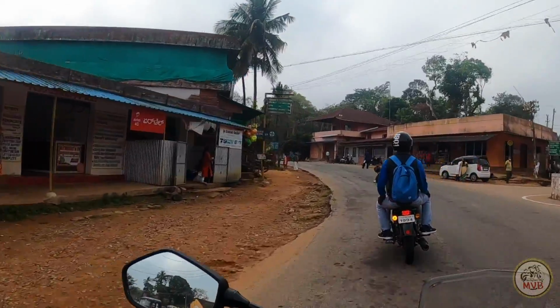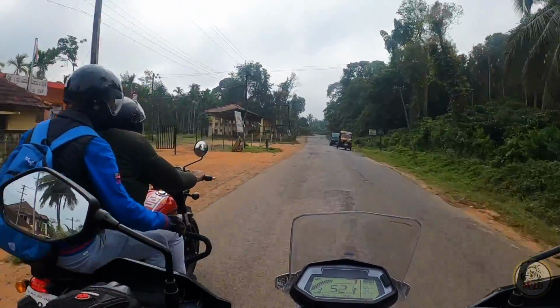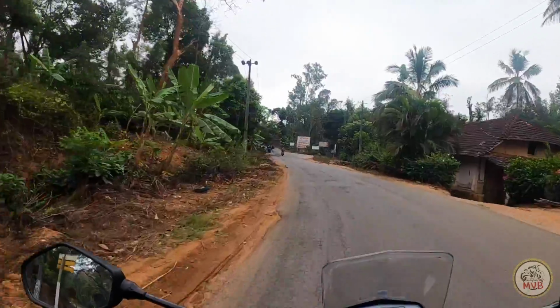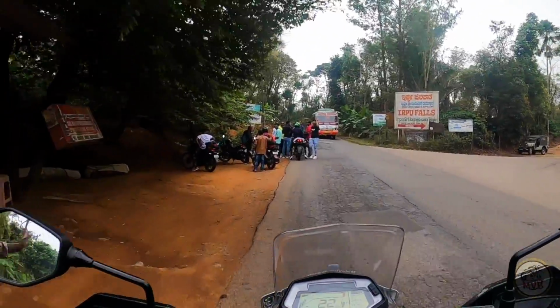Irpu Falls 12 kilometers, Nagarahole 31 kilometers. Nagarahole 20, Irpu Falls 05. We are heading towards Irpu Falls.